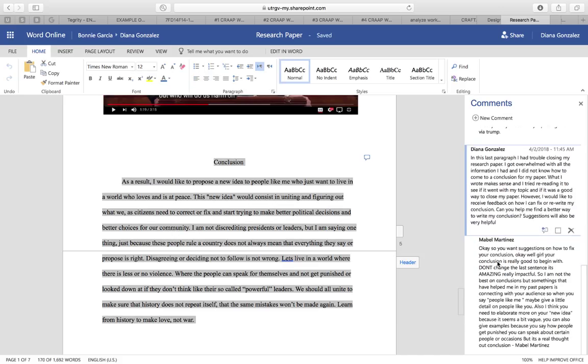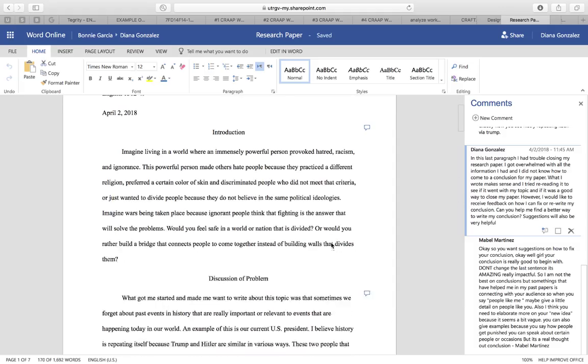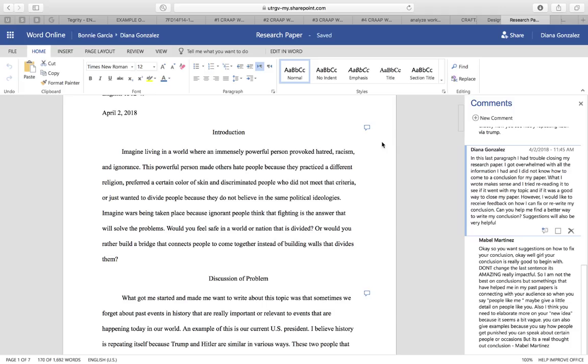The last one I wrote was I needed help with my conclusion. I didn't know if it was correctly written or what, if I should add something or not. So my peer, Mabel, went in to my research paper. She wrote my request for my feedback and she responded. Once each of us wrote what we needed or wanted feedback on, then our peers would respond, and then we would go back again and just fix our problems with the help of the feedback our peers and our professors had given us.